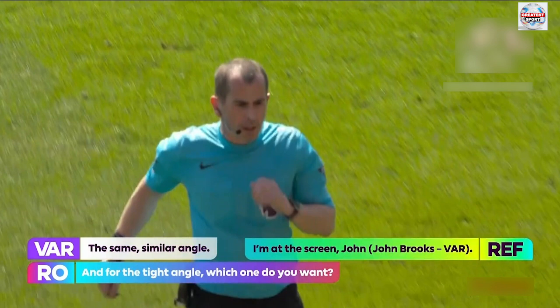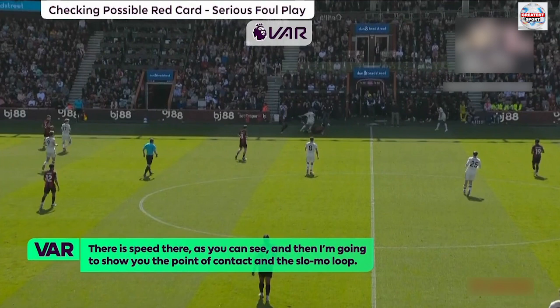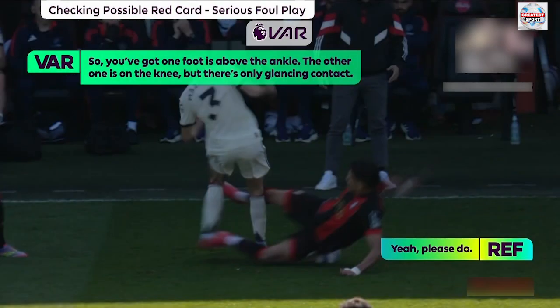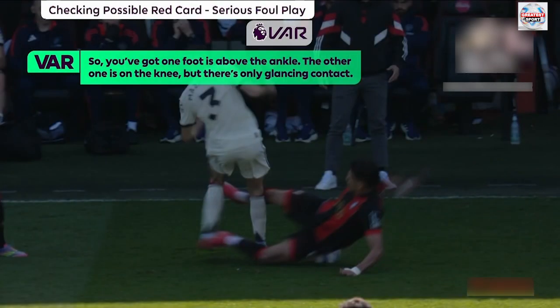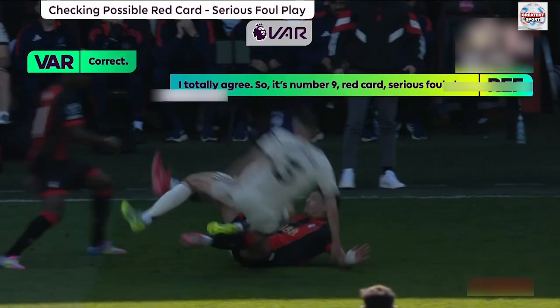Okay. Banksy, we're going to show it to you at real speed first. The Bournemouth player chooses to go into the challenge like this. There is speed there, as you can see, and then I'm going to show you the point of contact and the slow-mo loop. Sure. Yeah, please do. So you've got one foot above the ankle, the other one on the knee, but only glancing contact, and then that's the slow-mo loop in terms of how both legs catch the opponent. In my opinion, it endangers the safety of the opponent, that challenge. I totally agree. So it's number 9. Red card, serious foul play.